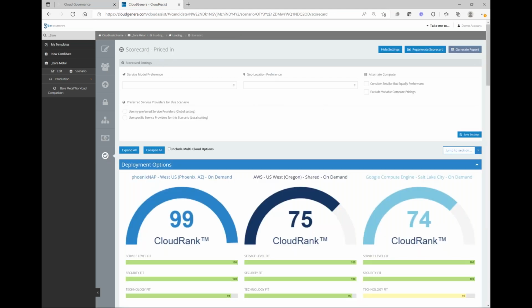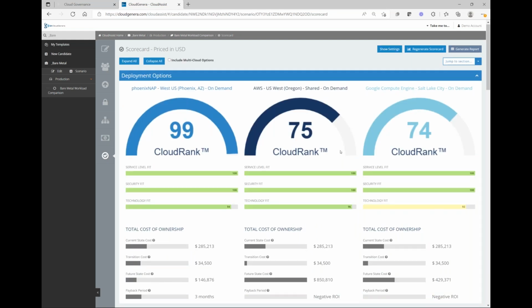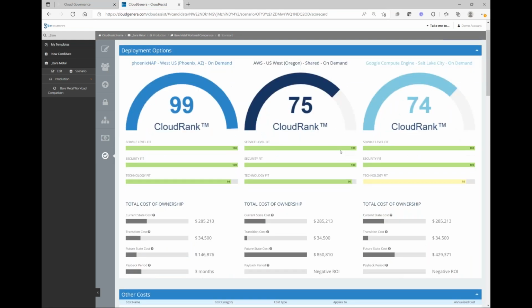The primary output of this platform, as mentioned previously, is scorecarding. And these scorecards allow us to visualize best fit for our application. And in this use case, we're comparing 3 providers. We're comparing the West US data center for phoenixNAP in an on-demand price model. We're comparing Amazon data center in the West, again, in a shared on-demand model. And then we're looking at Google as a provider, again, in the West in an on-demand model.